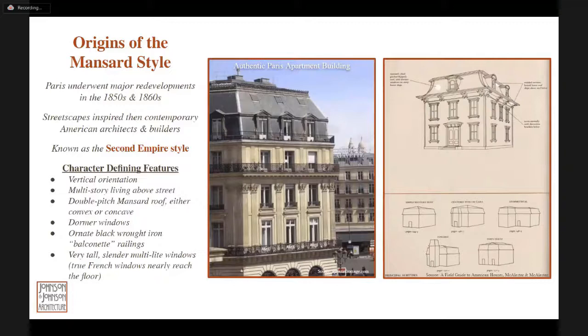Soon the fervor took off across the states in what became known as the Second Empire style. It was both a mix of direct imitation and creative license. The key features for our discussion: the double-pitched mansard roof, either convex or concave. The mansard roof, which we can see in the photo here, was developed in the 17th century by French architect François Mansart. The roof allowed a visual material change from the wall material to the roof material, while providing adequate space for an additional story within.